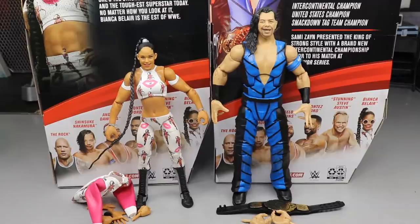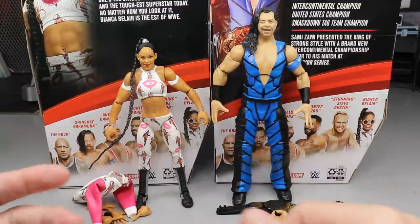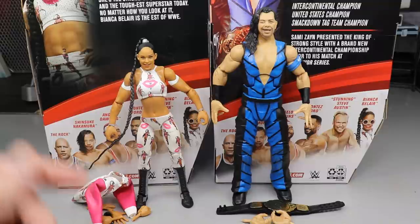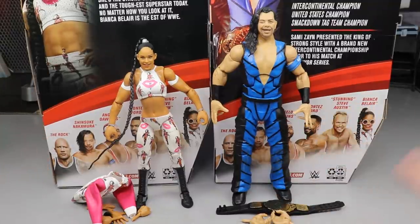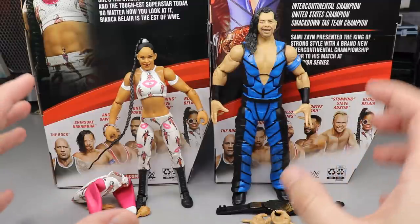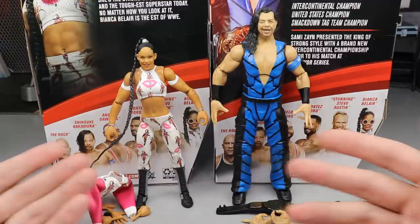So here's Shinsuke Nakamura and Bianca Belair out of the packaging, guys. Actually, I'm quite surprised at how these look, and we're going to get into all of that. I think you guys are going to be shocked just as much as I am. Maybe you're going to be like, Brad, are you mentally ill? Yes. But seriously, though, I am digging the way both of these figures look. We are going to get into it, guys.